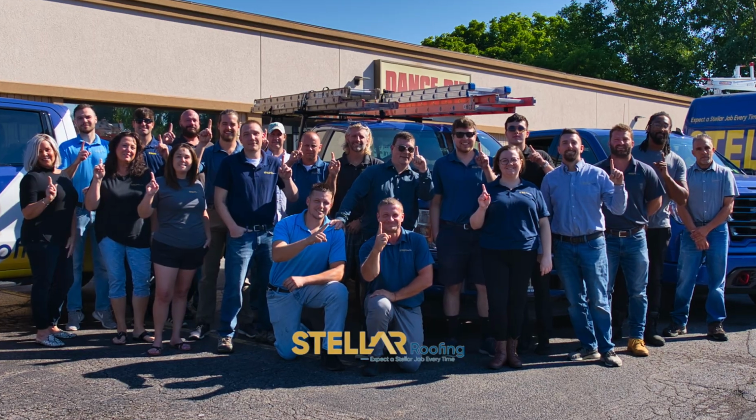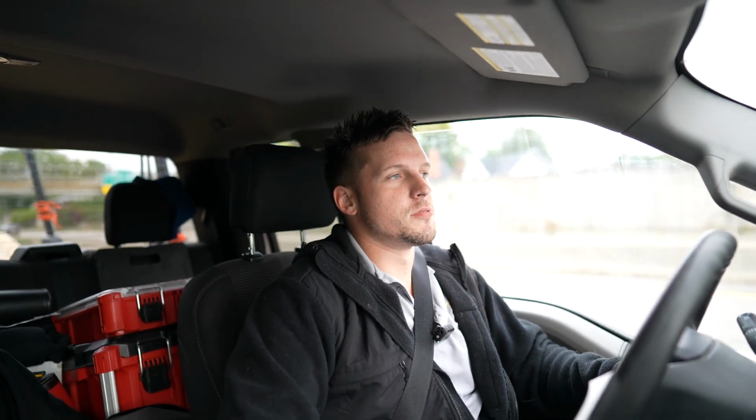888-7663 Stellar Roofing. Good morning, everyone. So we are going through a day in Stellar again. We are headed over to another metal roof. This one's a big one. It's one of the biggest ones we've had in a couple months here, but not uncommon.